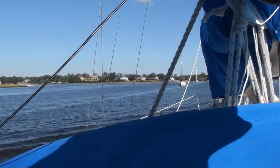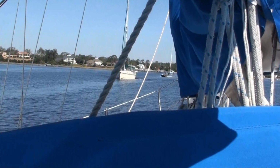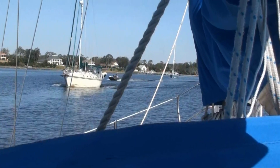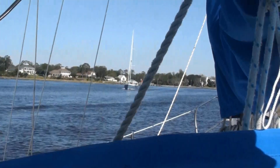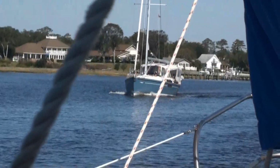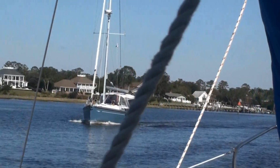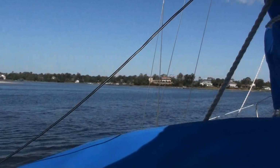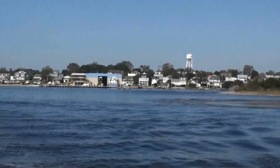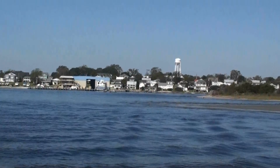Good, Alexandra? That one's from Annapolis. Many of them have Florida listed as a home port. That one's from Newport, Rhode Island. And here's yet another one. That one's out of Delaware. They're leaving Swansboro astern just before noon on Friday, headed for Bogue Sound.